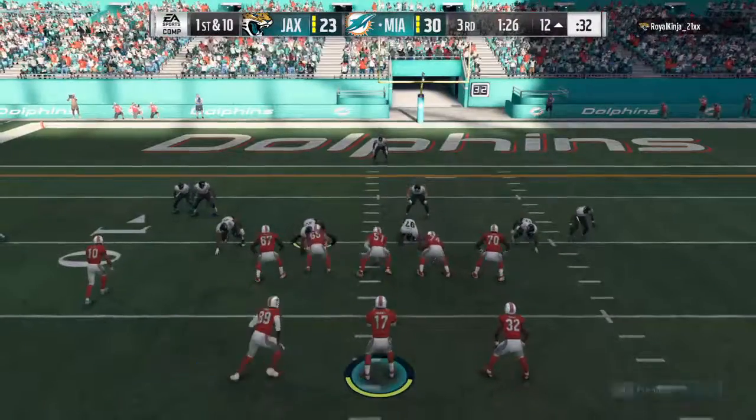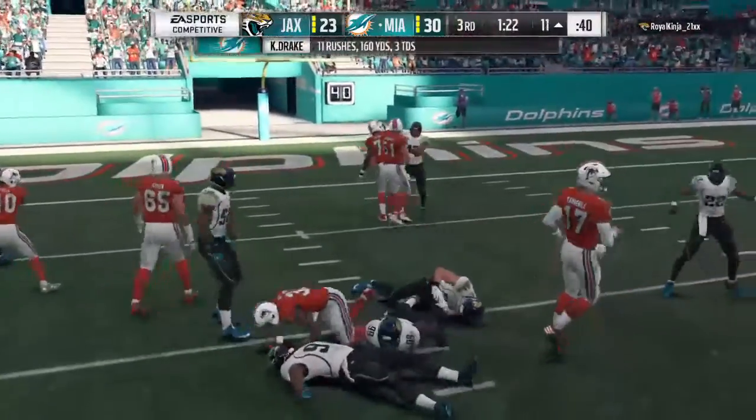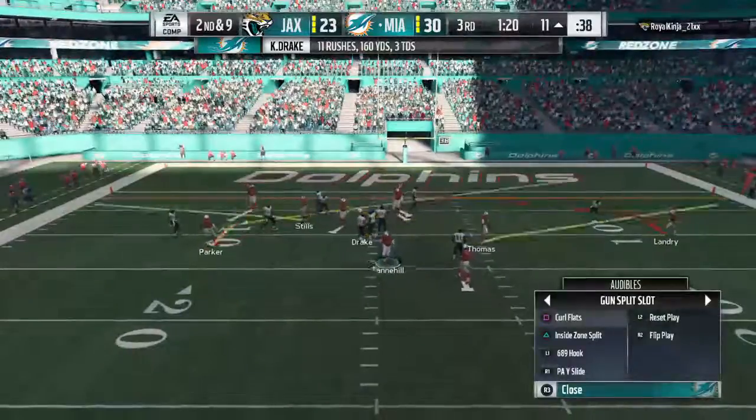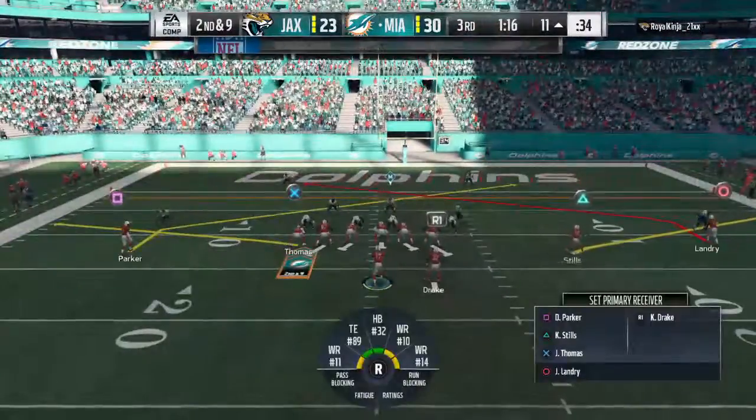Now that's the way to do it. Hand it to someone with vision and good footwork, and add in a little bit of power, and you find a way to pick up first downs. Credit him with a 1-yard gain there to make it 2nd and 9.